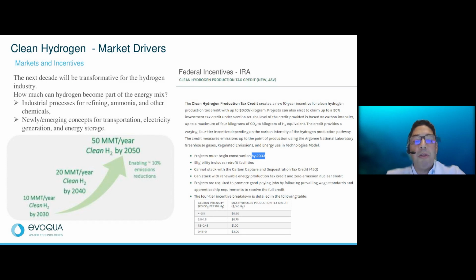If we explore a little more what those market drivers are, what really accelerated hydrogen production projects significantly is the Inflation Reduction Act. After the announcements were made, it clearly laid out a strategy and policy for many companies to start diving in and getting into the hydrogen space. The DOE estimates that by 2030, clean hydrogen is going to be going into about 10 million metric tons a year. By 2040, another 20. By 2050, another 50. This is new clean hydrogen into the market. Today, it's about 150 million metric tons.